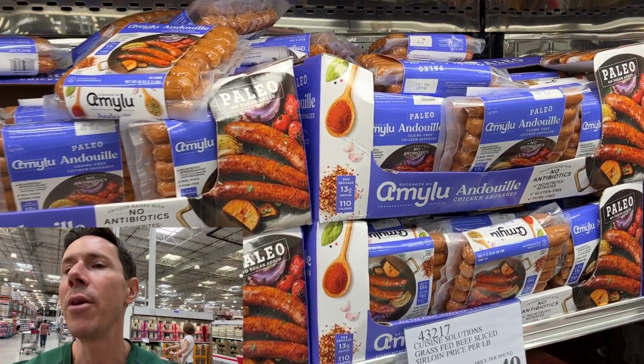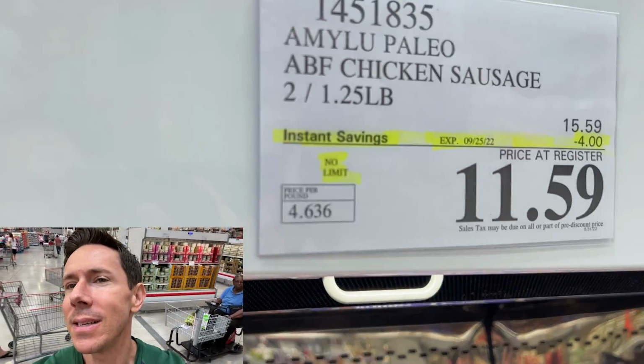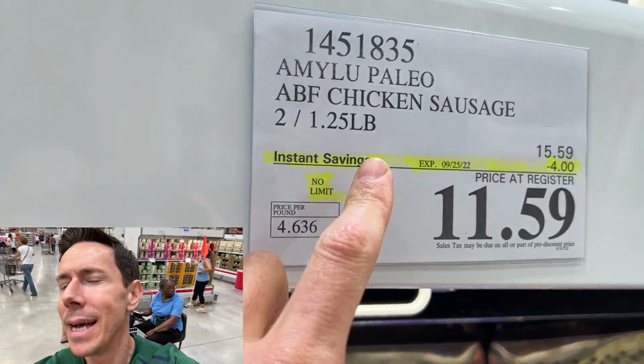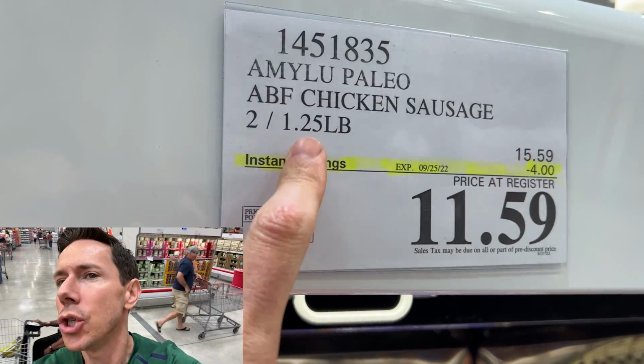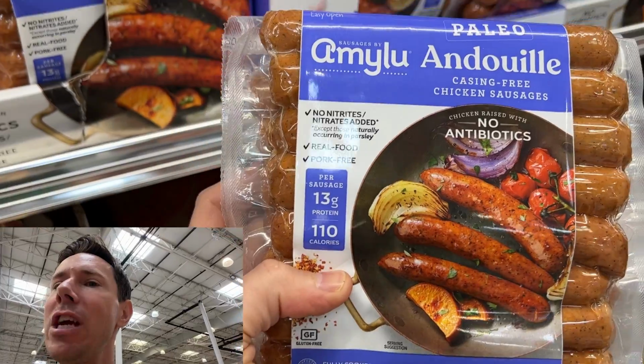Here's another better for you option. Not Bobby approved, but way better than the others. And the price is unbeatable. So if you're looking for good value, chicken sausages at $1.25 a pound is pretty much cheaper than buying the chicken yourself and making it.